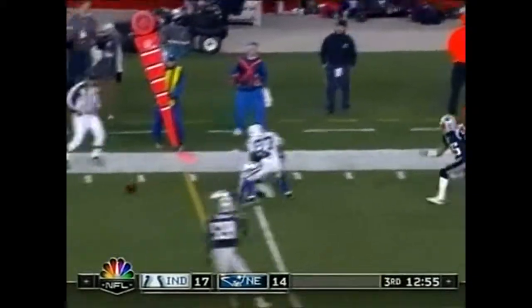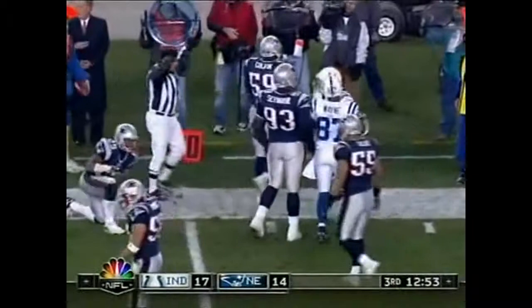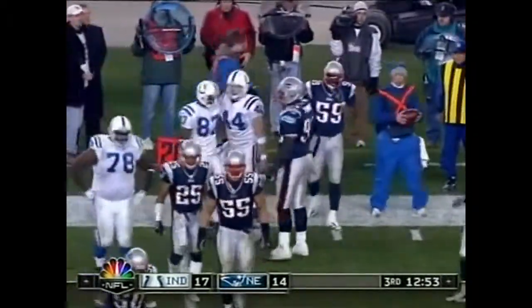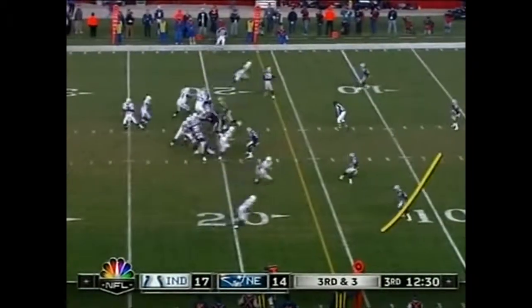Manning throws. Wayne comes back to make the catch and loses the ball. Clark will try to get there. And New England cannot recover before it squirts out of bounds. They haven't been. Look how deep the corners are.